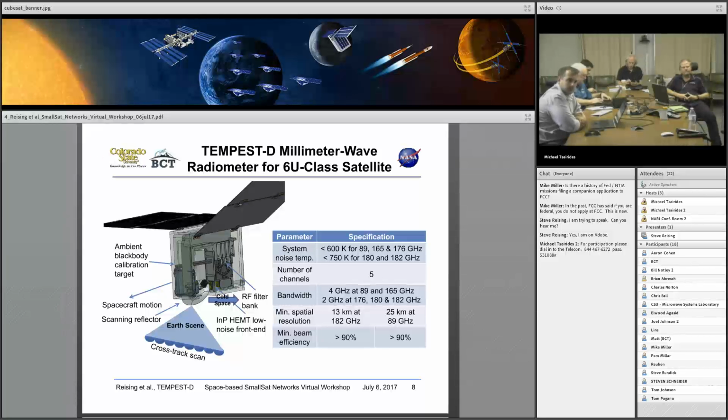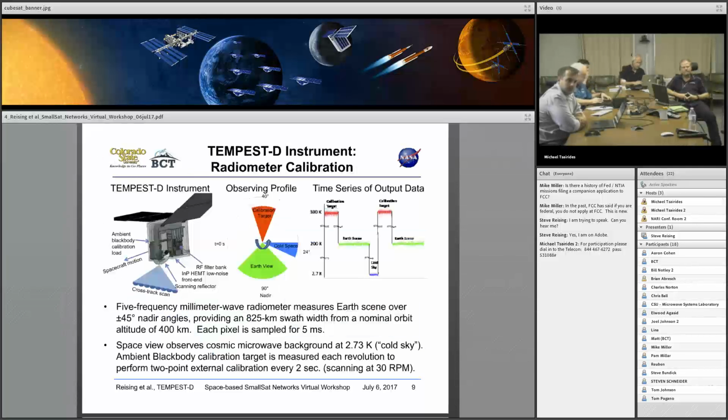So the spatial resolution of the footprint on the Earth's surface is 13 kilometers at the shortest wavelength, or highest frequency, up to 25 kilometers at the longest wavelength, or lowest frequency. And so the cross-track scanning is performed here. Some more detail on that.